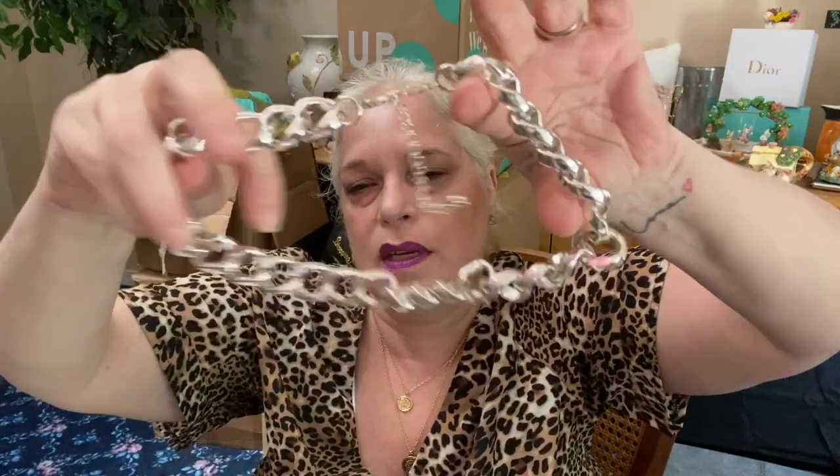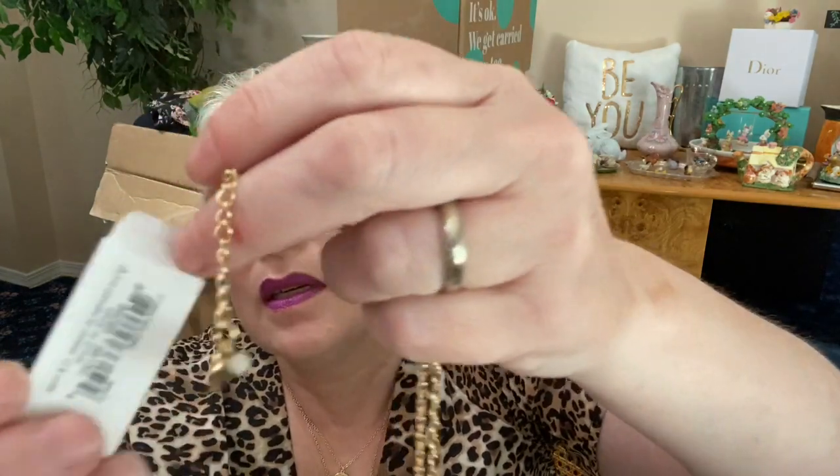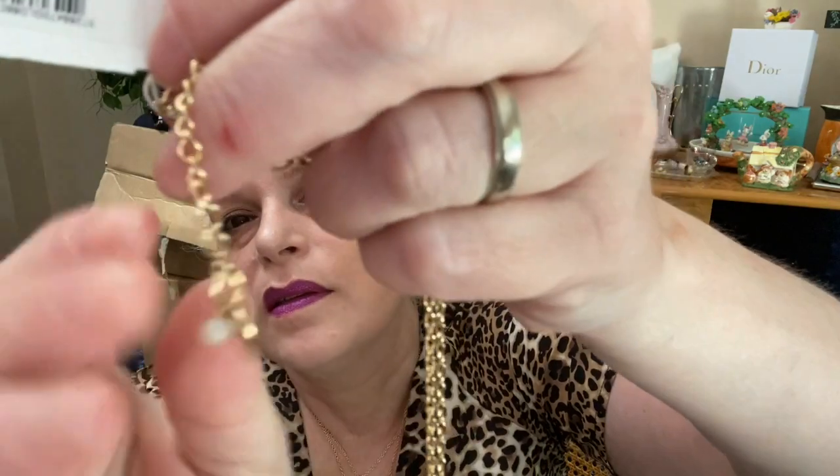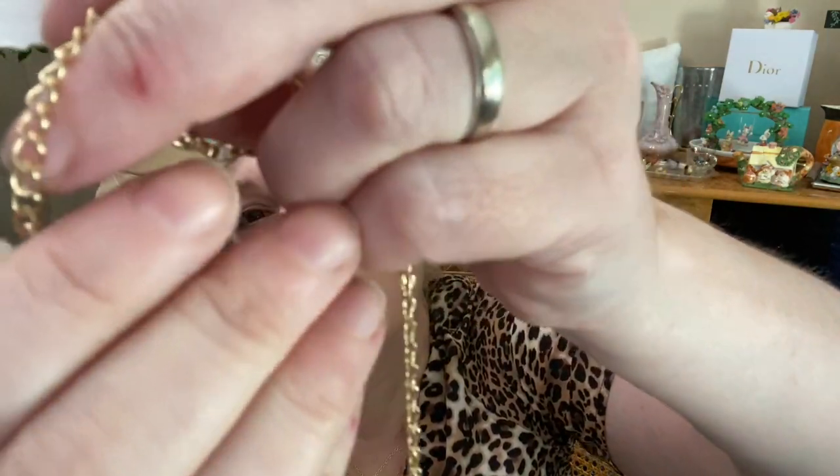It has an extender on it, so you can wear it more of a choker, or you can wear it loose. So it's like a 2.5 inch extender. So that's cool. And the next item is new with tags. Oh, okay. Yay, we got something that finally has a name. It's brand new with tags. It's Betsy Johnson. There's her logo with her little hanging bead.